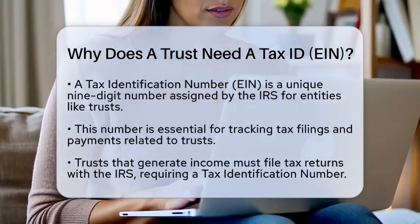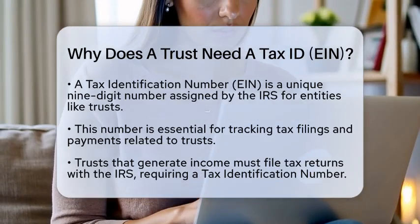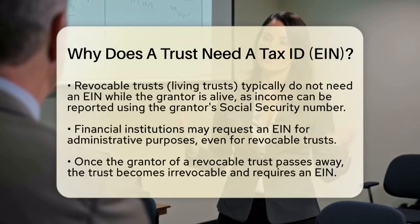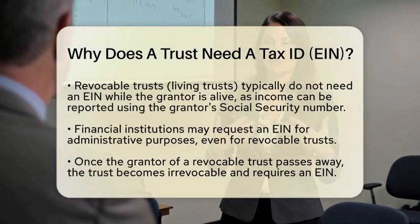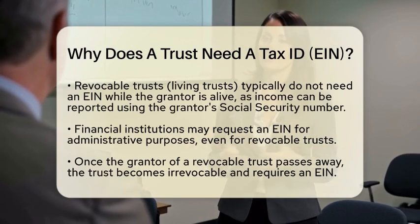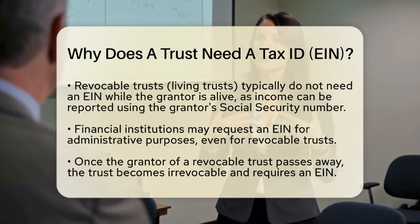First, trusts often need to file tax returns. If a trust generates income, such as from investments or rental properties, it must report that income to the Internal Revenue Service. To do this, the trust requires a tax identification number.